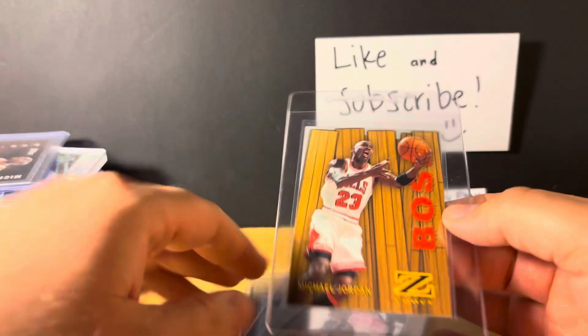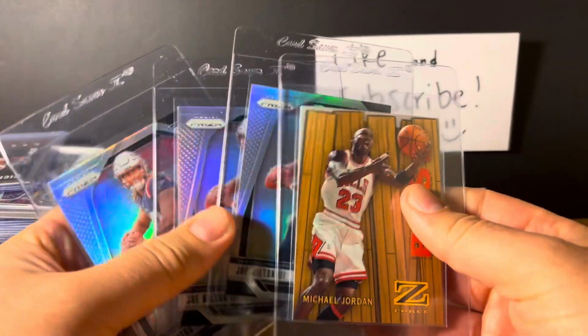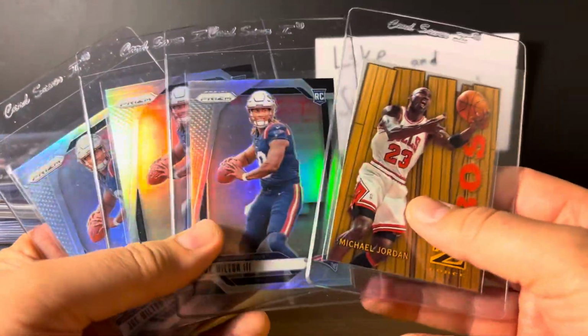I went through all those cards and decided just to go with 4 cards. I'll be submitting these. I'm likely going to send them through GameStop. We'll see how that goes. I'll keep you updated on that process.